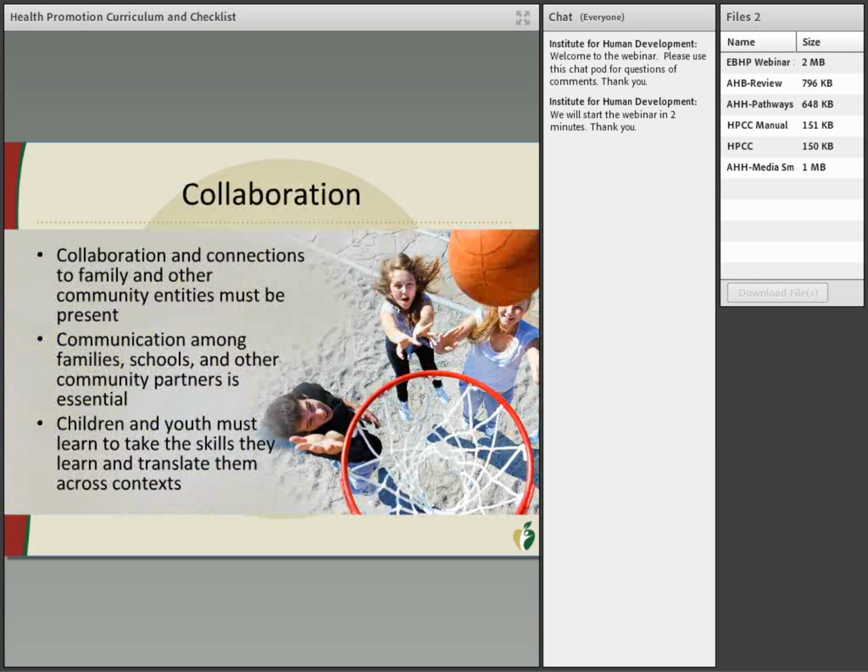Collaboration. This one just refers to the connections to the family and other community entities, and those that had collaboration across these other entities seemed to be stronger programs. Communication among family, schools, and community partners is essential, so that children and youth learn how to generalize the skills. They learn it in this context, but they make good choices once they're outside, in the cafeteria, okay? So that they can generalize and translate them across any context.